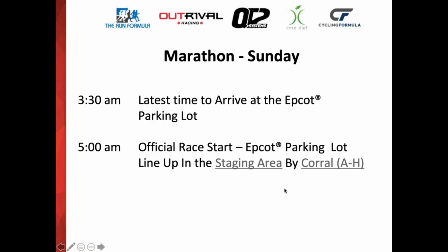Okay, going to the marathon. So the marathon schedule is earlier. It's a 5 a.m. start time, so you need to arrive by 3:30. Marathon numbers look a little smaller than the half marathon, but you're still talking around 25 to 30,000 people lining up for the marathon.